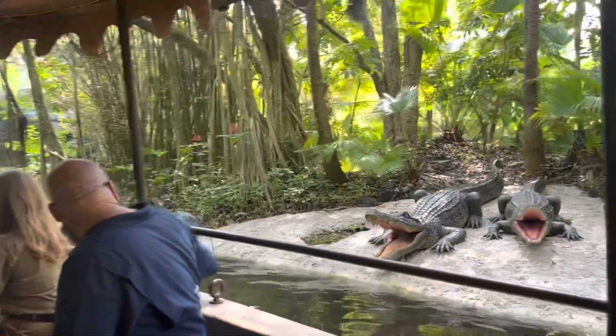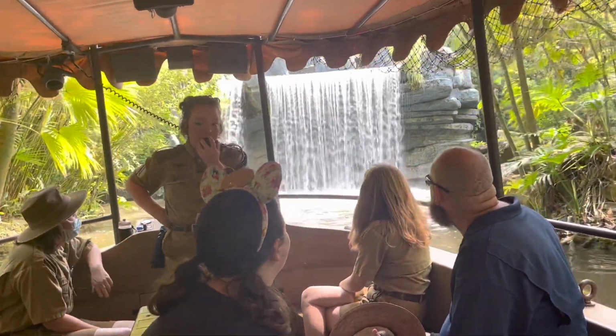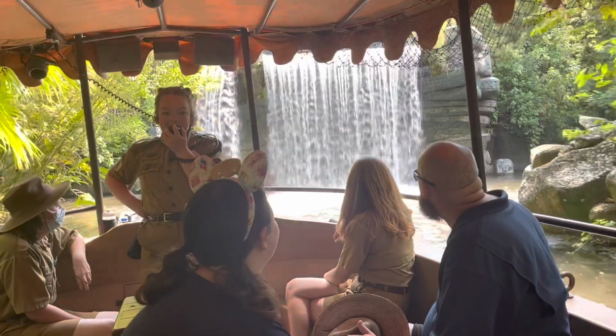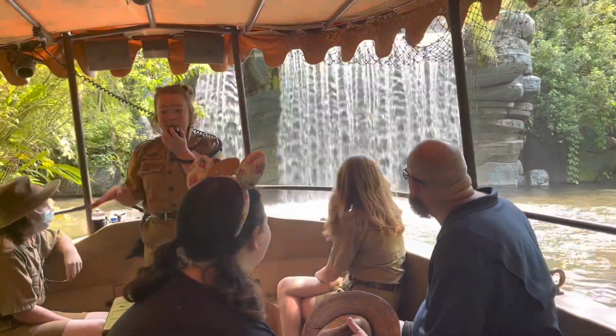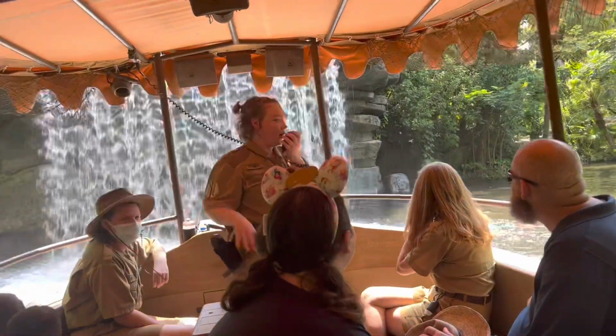She is so sassy. Okay, and right up ahead of us, this is going to be Schweitzer Falls. It was named after Dr. Albert Falls. Yeah, that's a waterfall joke. Do you guys get it? Yeah, it's okay. We'll go over it later.